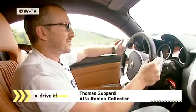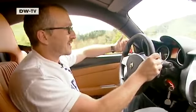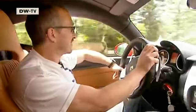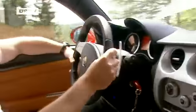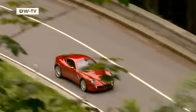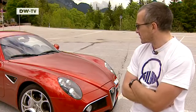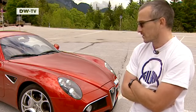Thomas Supati collects Alfas and says that this car is a real beauty with great acceleration. It's a classic sports car, and it looks great, he says. Alfa Romeo has been building fast cars for 100 years now. They're still as popular now as they have ever been. Thomas says the car is like a dream for him. It makes him happy, even when it's just sitting there doing nothing.